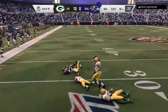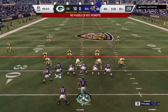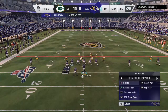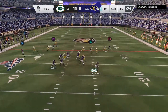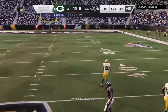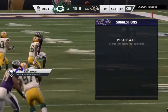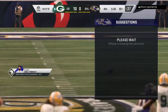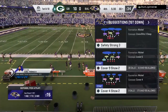This will be caught by Brown. And they're going to get him down well short of the first, as he can only get this to the 30. Fourth down, here's Jackson. Flushed to his right. Not afraid to go for it this time. Doesn't work out. And the Packers are going to get the football back in excellent field position.